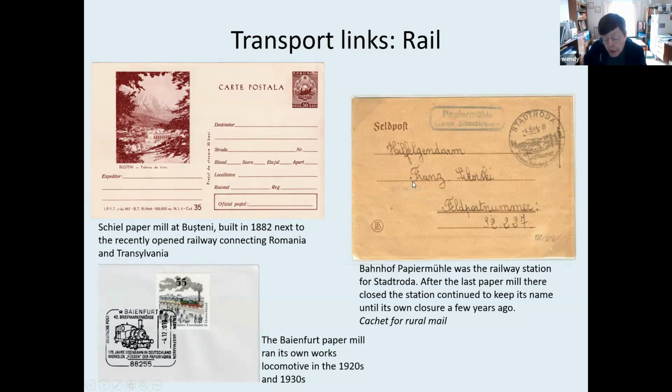And you've got an example here from a German cover showing a railway station place name, which was derived from the local mill. And rail was also used within large mill sites. On a really big industrial complex, you needed to move goods and things around, and they had their own narrow gauge railways. And one of them has been commemorated here. The steam train has been commemorated here.